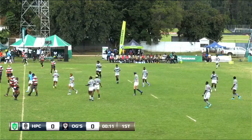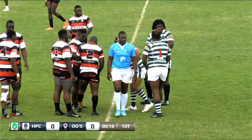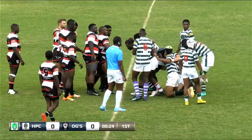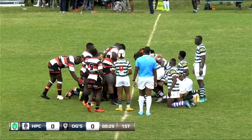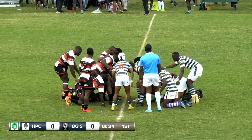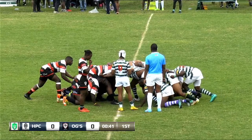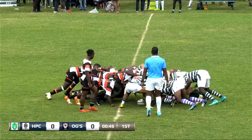Unfortunately, the restart goes straight out of play, which gives the under-20s the chance to counter, have the start in center field, and create a very good platform to build on. Let's see if they can keep up their fitness and intensity, what they showed in the first 20-25 minutes, and see how OGs will handle it and manage the game, because what we saw yesterday was OH, they managed the game very, very well.